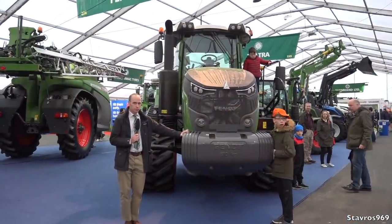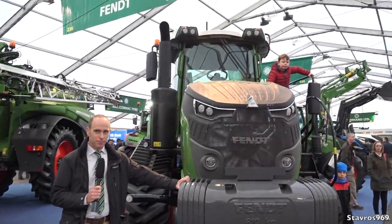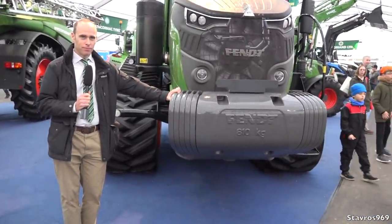Okay, I'm now here on the Fendt stand and I'm joined by Sean Gorman. He's going to be showing us all around this fabulous Fendt tractor here. Wait till you see this, guys. So Sean, what can you tell us about this fabulous Fendt here in front of me? Hi Stavros, this unique tractor, it's a Fendt 943 Vario MT.